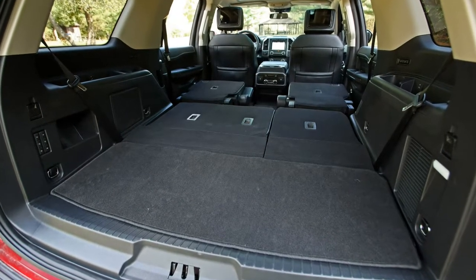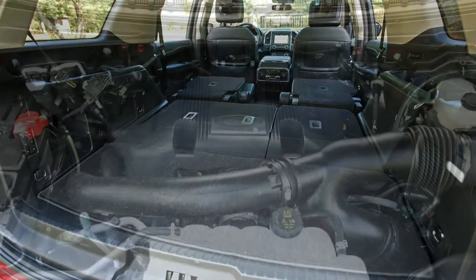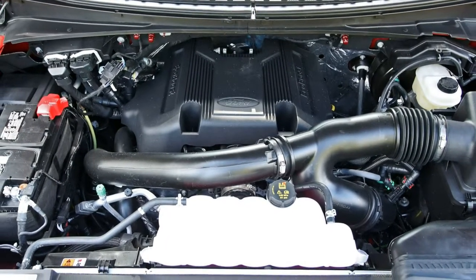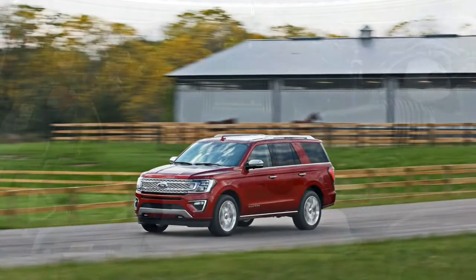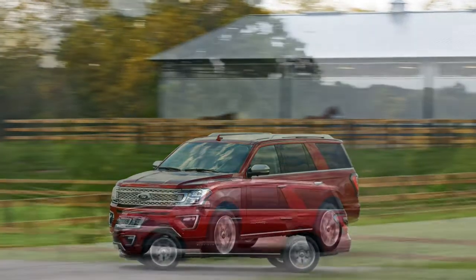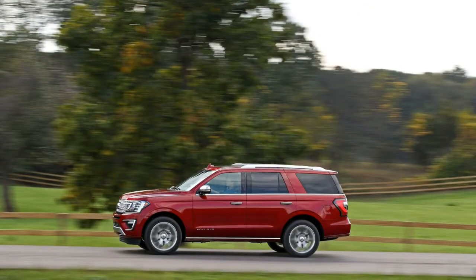We'll wait for a comparison test to render a final opinion on where this new Expedition fits into the big SUV hierarchy. But our first impression is this: new school or old school? It seems the Expedition may need a little more school before it can play with the class leaders.